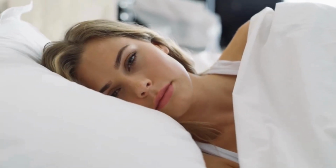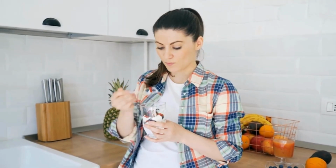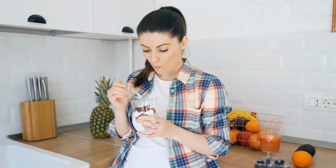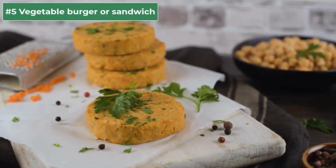Serotonin creates positive emotions in the brain, helps better sleep, and controls the hunger satiety mechanism. If you also add fresh fruits to yogurt, it will be a healthy, satisfying and delicious night snack. Number 5, vegetable burger or sandwich.